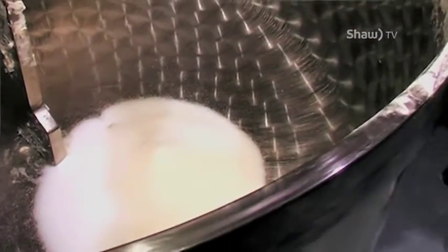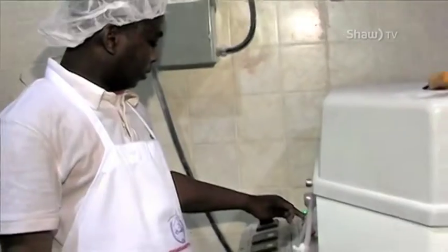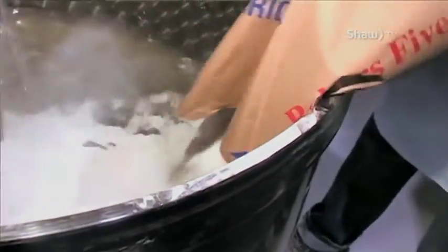Now, you start off, you've got the dough being mixed in a big spiral mixer, and then you've got a water meter that produces the exact amount of water. It's all computerized, to introduce the water and right temperature into your mixer. So from that point on, what happens?